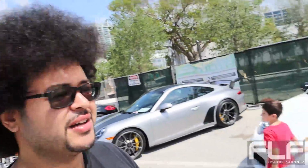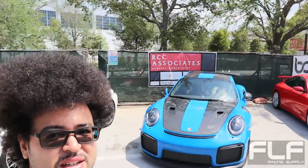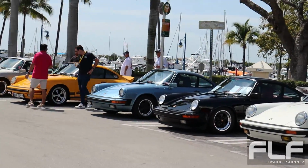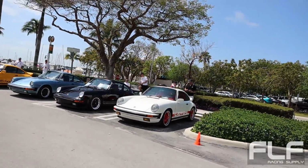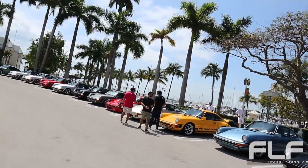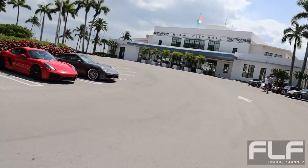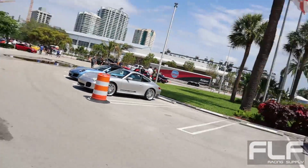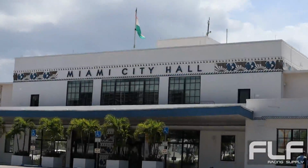But yeah, I'm seeing GT2 RSs, GT3s. There's a couple GT3s. I believe this is a GT2. Look at that thing. So, let's go check out the show. All right, so it's noon, so it's not exactly the best time to be taking pictures, but you have all these nice cars. Look at this. Whole line of 964s, 911s, 930s. All this stuff right here. Look at this. You have Boxsters. And check it out right here. That's actually Miami City Hall.